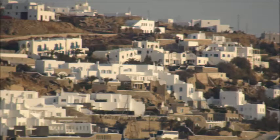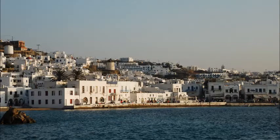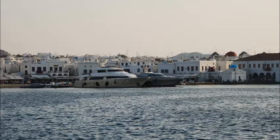Here's a shot of Mykonos Island from the cruise liner before we got onto the motor launches and went to the shore. And in the bay were some of these very expensive yachts, as the Europeans and Americans call them.